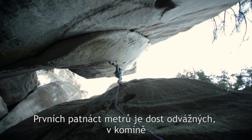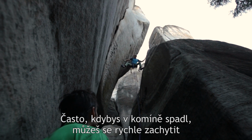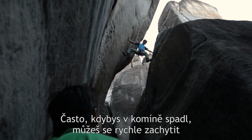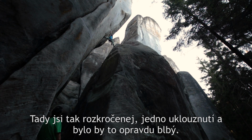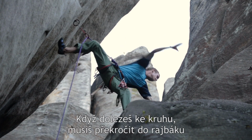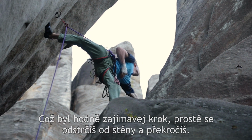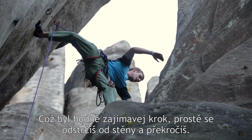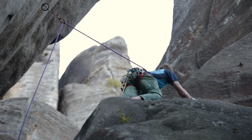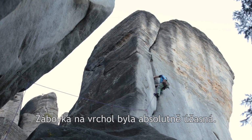The first 15 metres are quite bold chimney climbing, and in a lot of chimney climbing, if you fall, you can quite often catch yourself very quickly. On this, you're so open that one slip is really bad. But then when you get to the first bolt, you step over onto this slab, which is quite a unique move. You just have to push off the other wall, step over, and then you have some really delicate, nice slab climbing. And then the top hand crack, absolutely amazing.